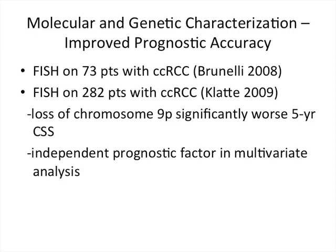One particular cytogenetic alteration that has been shown to provide prognostic information is the loss of chromosome 9p. Two independent studies showed that 9p loss was found to correlate with a significantly worse five-year cancer-specific survival and was confirmed as an independent outcome predictor on multivariate analysis. In the larger of the two studies, a nomogram was developed with high prognostic accuracy to predict three-year cancer survival, which combined the loss of chromosome 9p with TNM staging and Fuhrman grading.